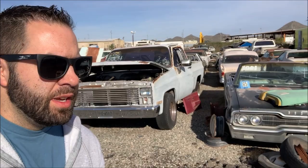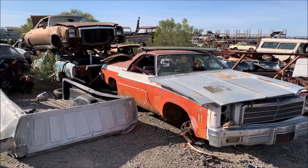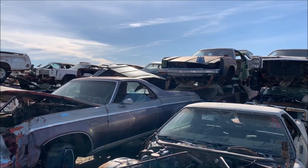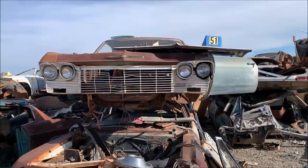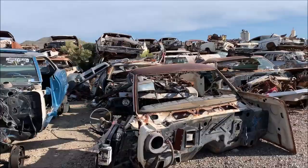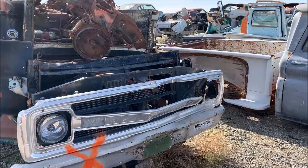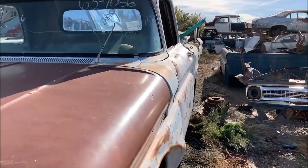So, like I said, we're just going to take a quick lap today. Maybe not a lot has changed since September, but you never know. I don't know if I've ever seen that many old El Caminos in one place. I know that some of you guys wanted to see the pickup trucks based upon the thumbnail or cover photo that I put on the video last time. So this does appear to be the truck section. Some stuff is more complete than others.